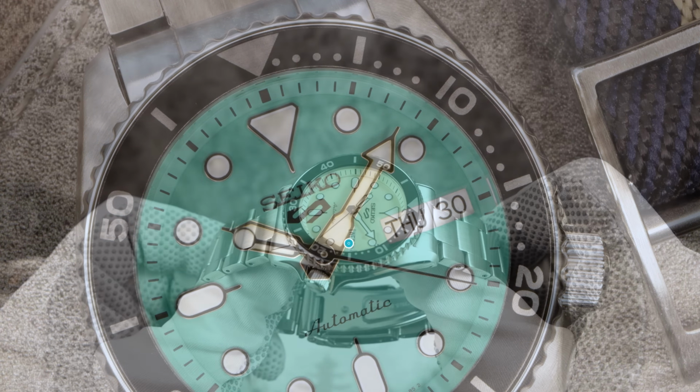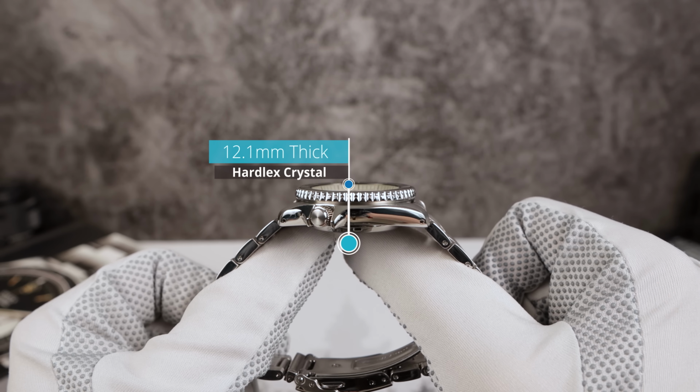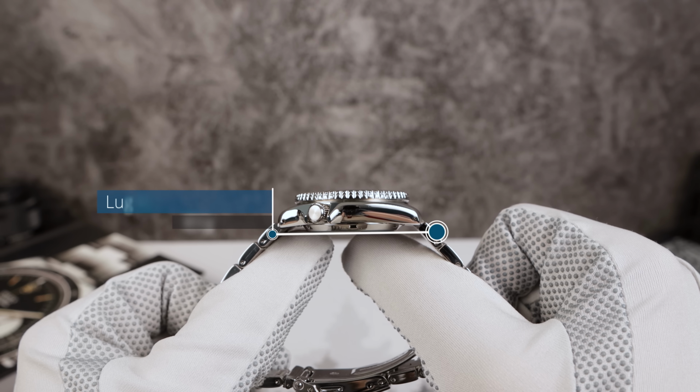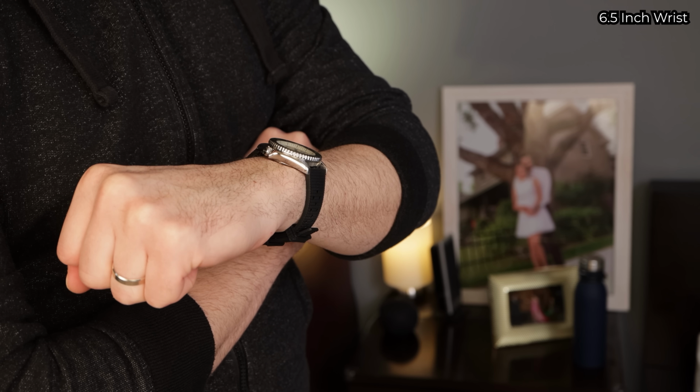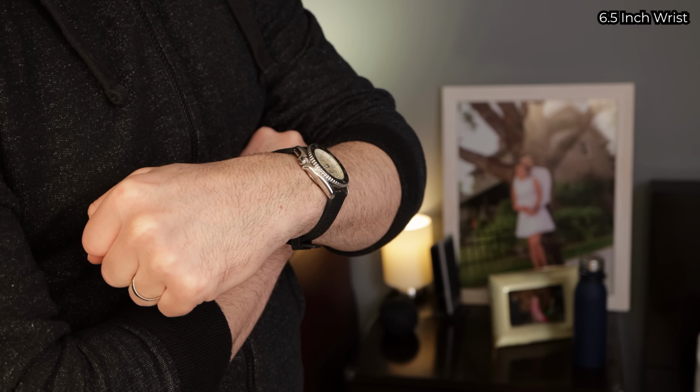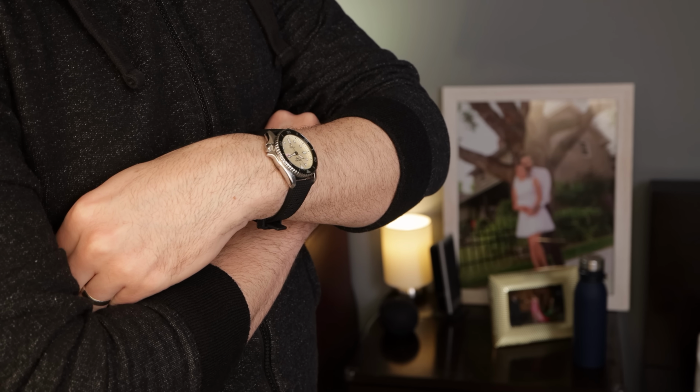That would give this mid-sized diver a lot more wrist presence. We got a thickness of 12.1, drilled lugs, and a lug-to-lug of 44.2. Man, this thing has excellent dimensions. It's got a wide stance, which I love, with those 20mm lugs tapering down to 18.